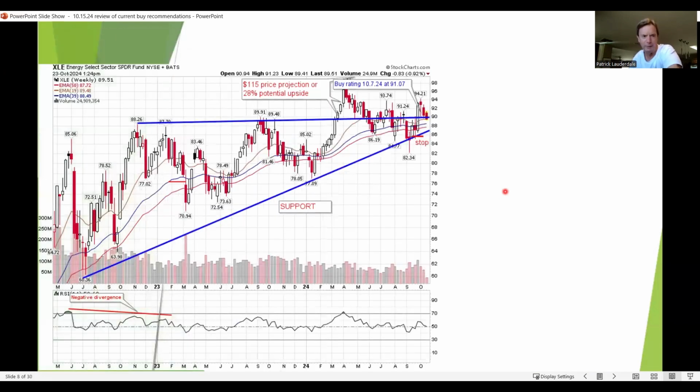Here's the other one I just recommended, a week or so ago. This is the Spider Energy ETF, XLE. It's down 0.92% this week. And so it's a good time to add. You don't want to add when it's going up. You want to add when it's going down.